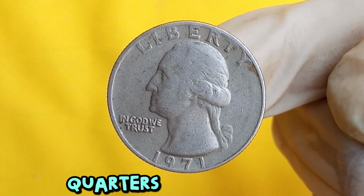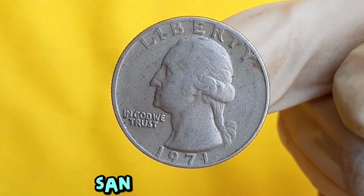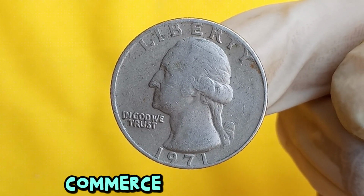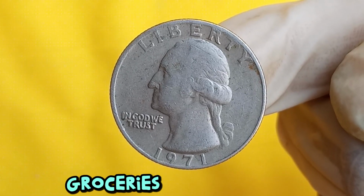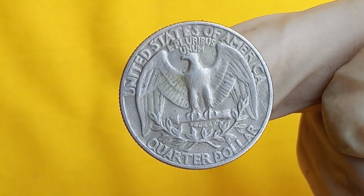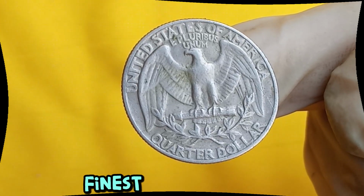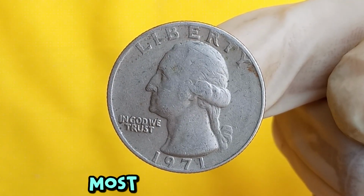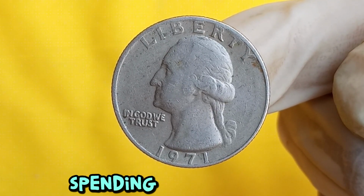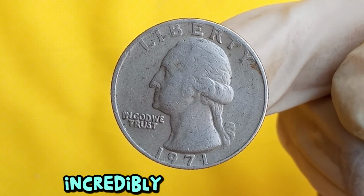In 1941, millions of these quarters were produced at United States Mint facilities including Philadelphia, Denver, and San Francisco. At the time, these coins were simply part of everyday commerce. People used them to buy groceries, pay for transportation, or purchase small necessities of daily life. No one imagined that decades later collectors around the world would be searching desperately for the finest examples of these coins. Most of the coins produced were heavily circulated, worn down through years of handling and spending. Because of this, coins that survived in exceptional condition are incredibly rare today.